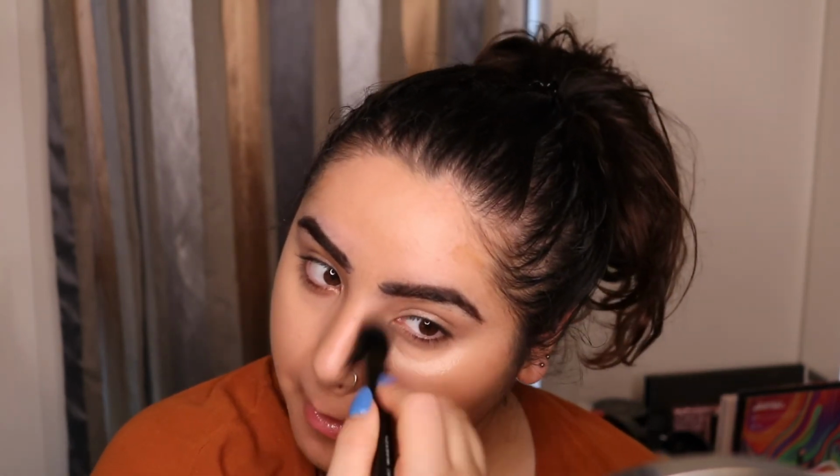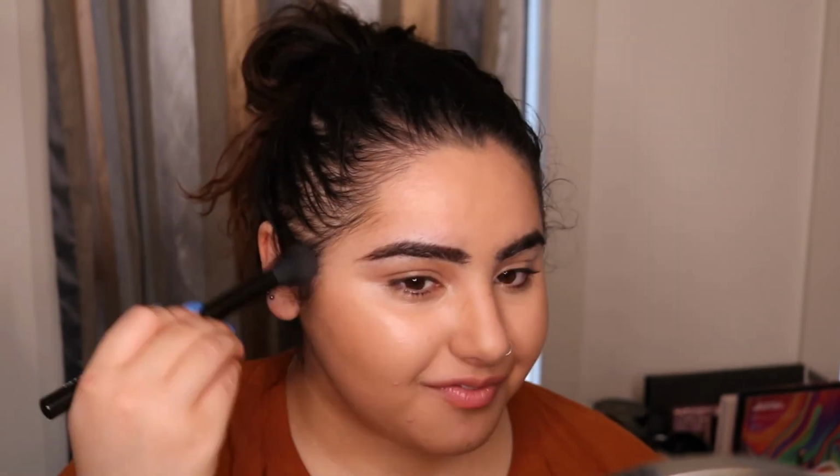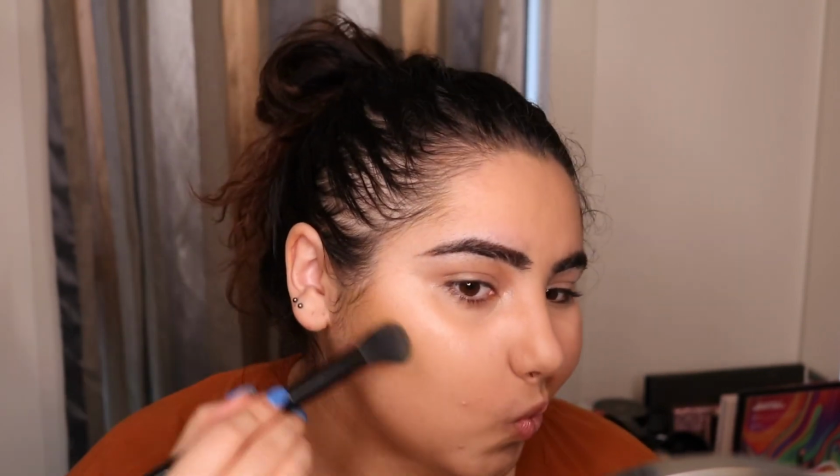Okay. Guess what? I like this. I really, really like this product. And it's subtle, but I feel like it can be buildable. Let's try to build it up. Okay, it's starting to get a little too cool now. Ugh, probably not the best idea. Okay, alright.